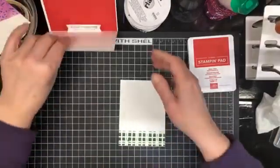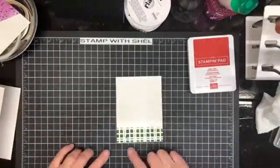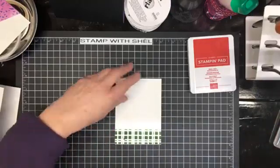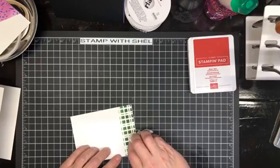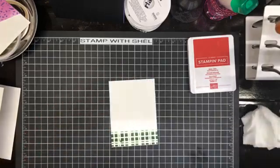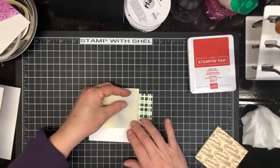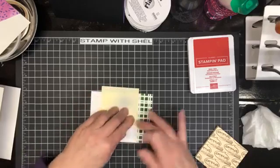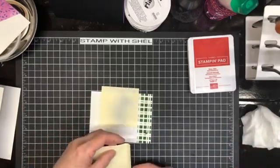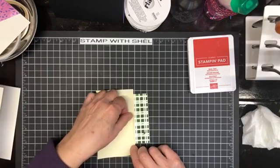All right, now we're going to work on one card at a time. Oh, we have a big gob of ink. Do you see that? All right, good enough. You know what I'm going to do? I am going to mask this off, and I'm going to use another color of green to make this a two-tone tablecloth. And yes, I just thought of doing that right now.